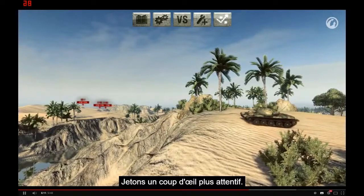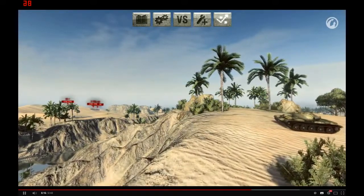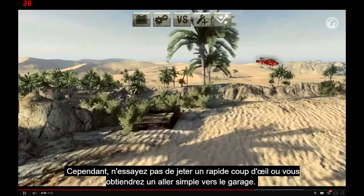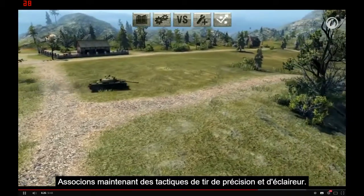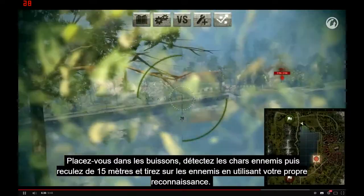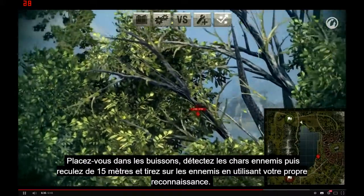Let's take a closer look. You will need to take a position closer to the enemy. Use your strong turret and keep enemy vehicles in your vision range. However, don't try peeking around the corner or you'll get a one-way ticket to the garage. Now let's combine both sniper and scout tactics. Take a position in bushes, spot enemy tanks, then roll back by 15 meters and fire at enemies using your own spotting.